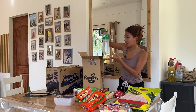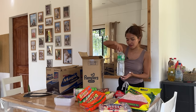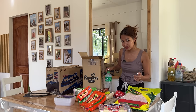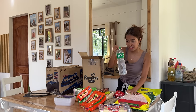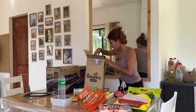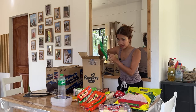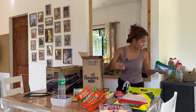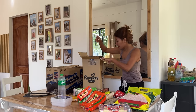All right, we have here 1 liter of water because Papa can only consume 1 liter of water per day. So I decided to get this bottle so that at least this is what he can drink for the entire day. And then we'll just have to refill it. These Mentos are actually for the car. We'll put that over there.